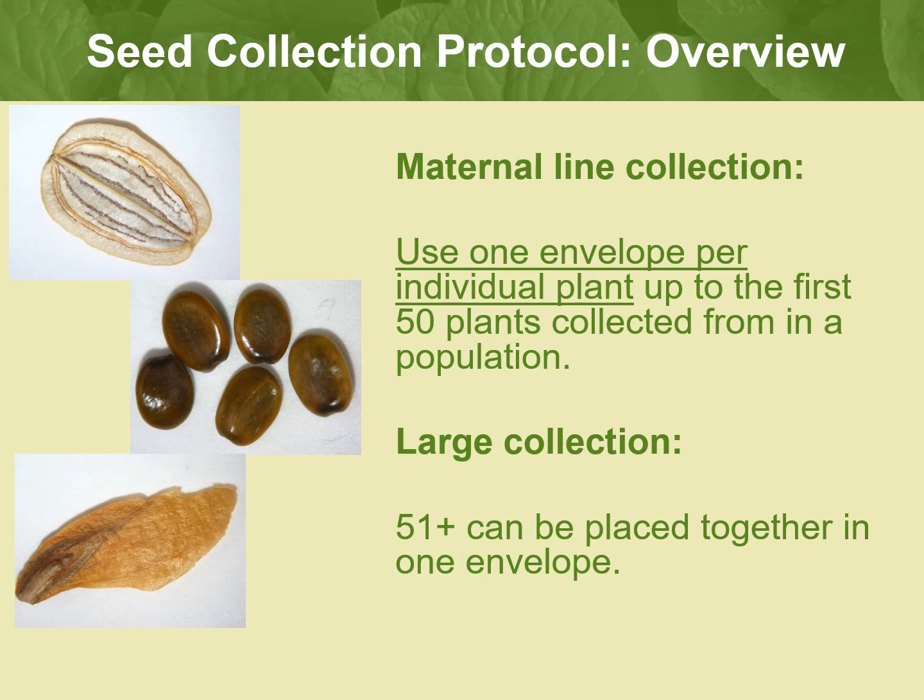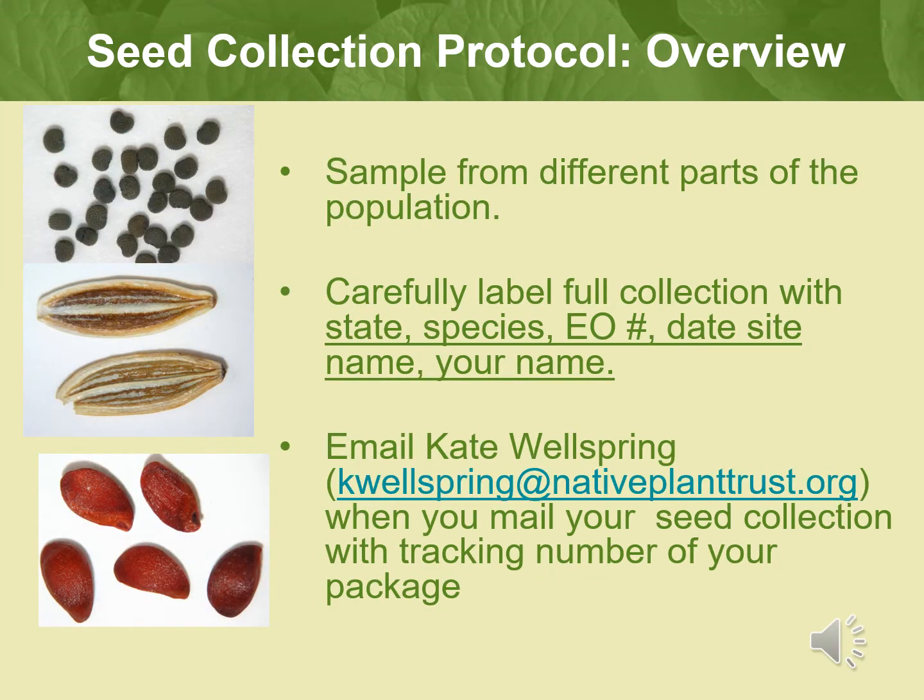If the collection is to be used for reintroduction in the future, we would like to have as many distinct individuals as possible represented, hence why we ask you to keep the seeds from different individuals in separate glassine envelopes. Make sure that when you complete a seed collection, you do your best to sample from as many different parts of the population as possible. This means collecting from not only the tallest, biggest, or prettiest plants, but the scrawny ones, the ones on the edge, and the shorter ones too.